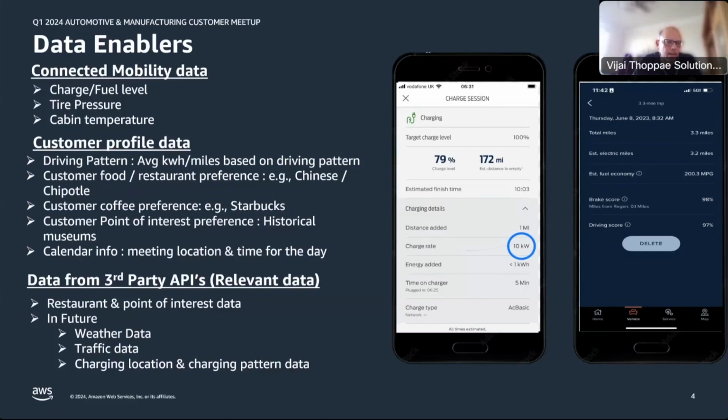And then the second aspect is your profiling data. A lot of the OEMs provide mobile apps where the user can configure their profile about food choices, the coffee or Starbucks example or McDonald's preferences, and your calendar, for example, and also extra information around your customer points of interest. And the driving pattern is again data that you can pull from the connected mobility data, especially the speed at which you drive, the driving behavior, and the routes, basically. So these are the other data elements.